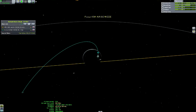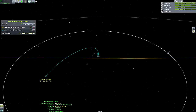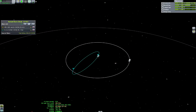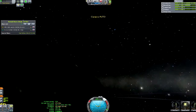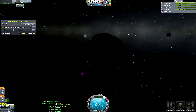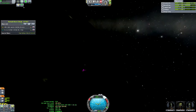Okay, hey, now we're starting to get into an orbit. Come on. Come around. Don't be a Kerbin escape anymore. We want you to be in orbit. Yay, it's an orbit. Yay, we're in orbit. Now what we gotta do is get ourselves equal to Mun.